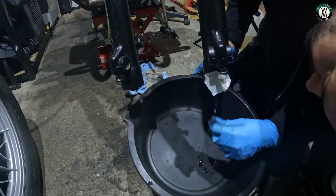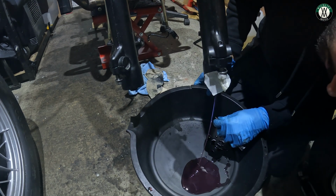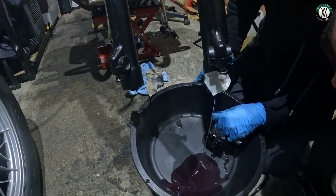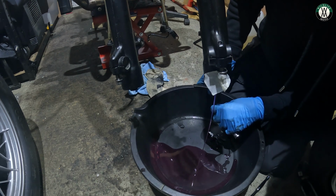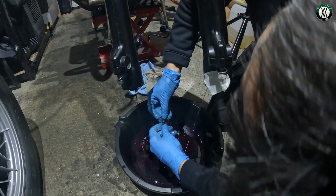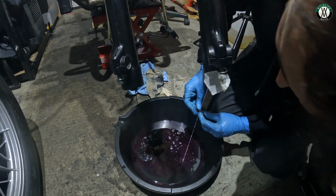The other issue I had when I was taking this bike apart was with the forks. When I started draining the fork oil out of the forks, I found that on the left-hand side of the bike, the oil was perfectly fine. It was kind of a pinky looking oil, looked pretty fresh. But on the right-hand leg, it was a completely different story. Firstly, hardly any oil came out at all. And what did come out was this kind of filthy black tar-like substance.